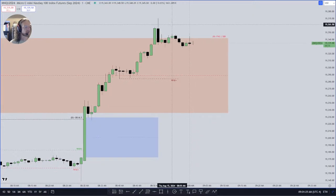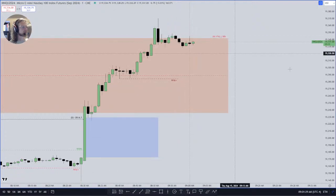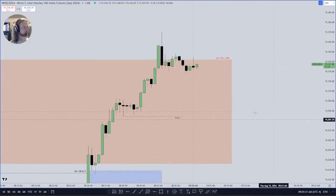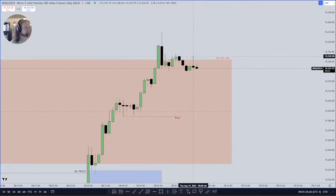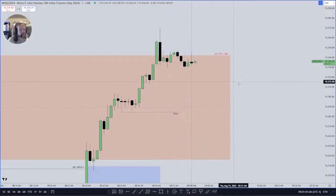I like seeing the likely formation of relative equal highs on 1 minute. We have this swing high, then a smaller swing high, and now once this candle closes, we're going to have another swing high. So that's also something I'm looking at.